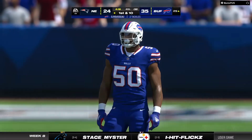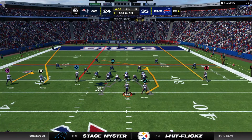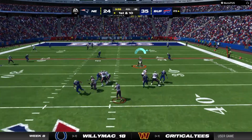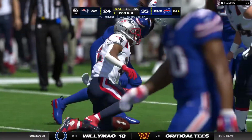Well, every drive from here out is definitely crucial and critical. They know that they need to get at least 3 here to get it back to a 1-score game. But I can't imagine that in their huddle, they're thinking at all about getting a field goal. They want to get into the end zone and then try and get the ball back again.